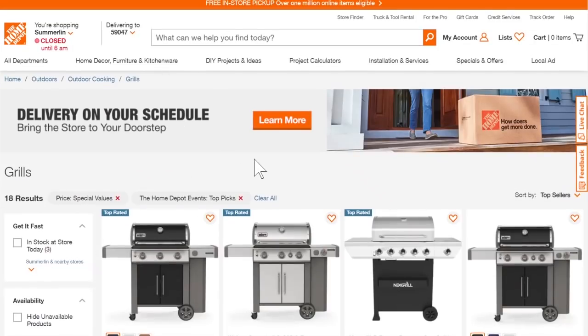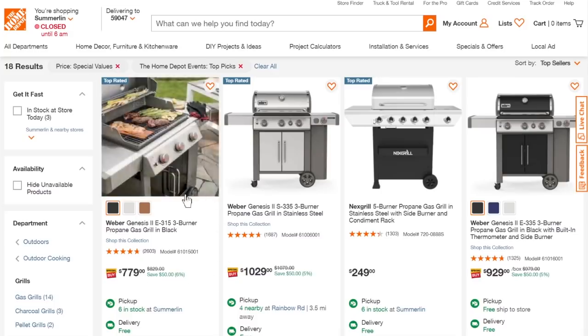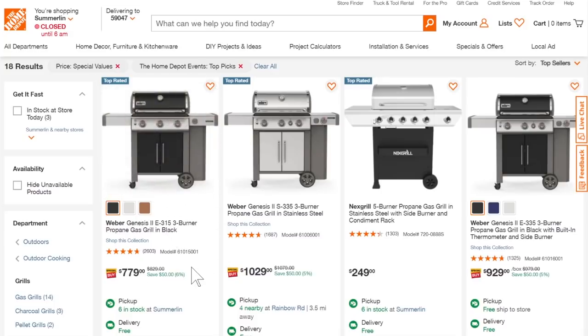All right, let's talk grilling. We talked about a whole bunch of grills over at Lowe's. Let's see what Home Depot brings. And of course, they've got the same Weber grill. I think that's the same price, $779. Your basic 3-burner Weber grill there.